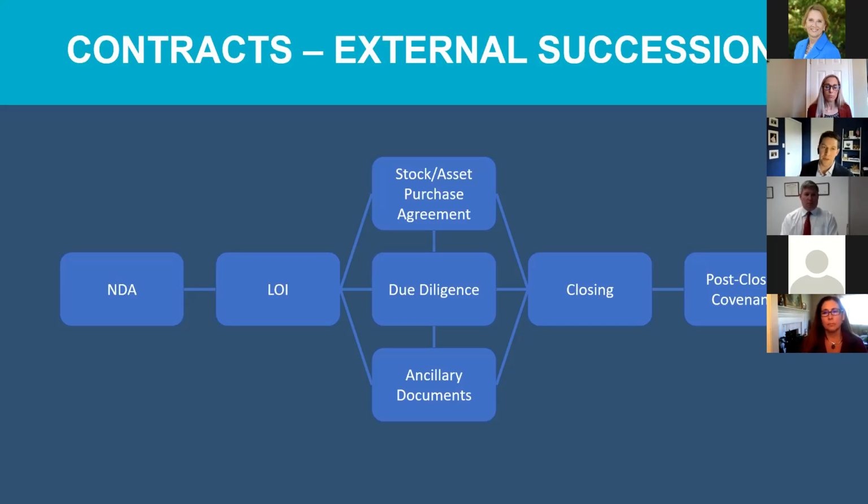And then finally, one of the things that may be negotiated in the stock and asset purchase agreement are post-closing covenants. And so that's something that occurs post-closing. And so you need to be aware of any earnouts that can be earned after closing, any restrictive covenants that apply, non-compete, non-solicitation. And finally, I shouldn't say finally, because there's a host of different covenants that could apply, but these are just examples.